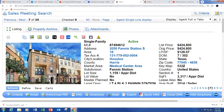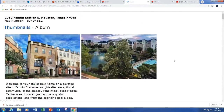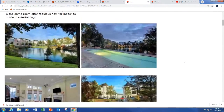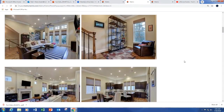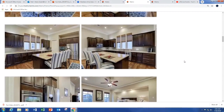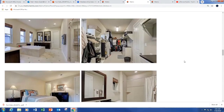Okay, 2050 Fannin and Fannin Station, 424-8, JR. Where is this? Fannin Station, it says. It must be out. No, I guess this is a Lubbock community.